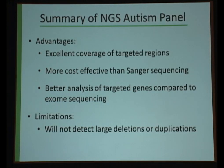So there are several advantages to the NGS panel. For one, we obtain high coverage of the targeted regions, and it's more cost-effective than Sanger sequencing each of the individual genes. And it provides better analysis of targeted genes compared to exome sequencing. However, one of the limitations of the panel is that it will not detect large deletions or duplications, at least with the current bioinformatic pipeline and data analysis that we use at the Greenwood Genetics Center.